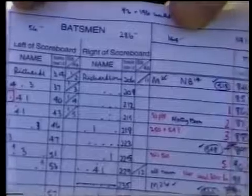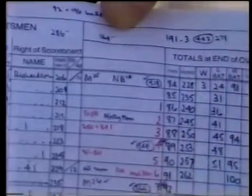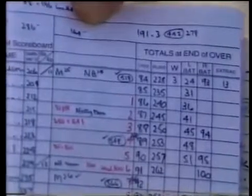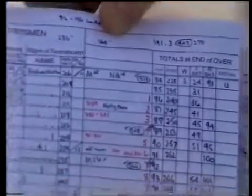Then there's a column for all sorts of notes to say that the 250 came up in 5:41 minutes. And that is the picture of the game. The 84th over at the top there. The score was 3 for 228.